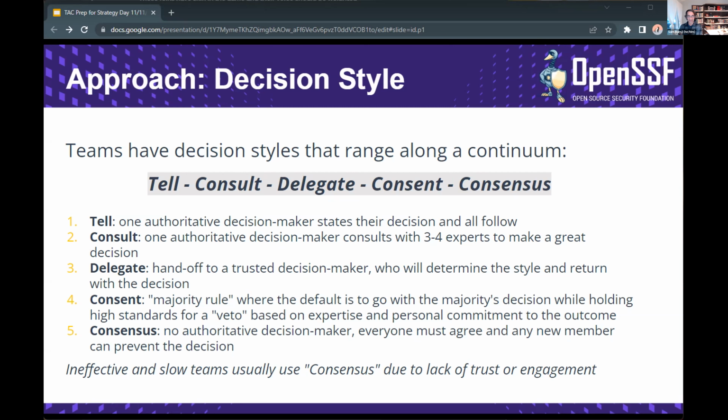Consult, one authoritative decision maker consults with 3 to 4 experts to make a great decision. This is generally a really powerful place, and you'll see most high-performing organizations function primarily around consult. Delegate, which is kind of recursive, it kicks this whole continuum off to somebody else to make their decision about how they're going to do this. Consent. Something along the lines of a majority rule, but with room for not having the tyranny of the majority, but being able to have committed people say like, I absolutely can't agree with this. So the bar for withholding consent generally should be high.